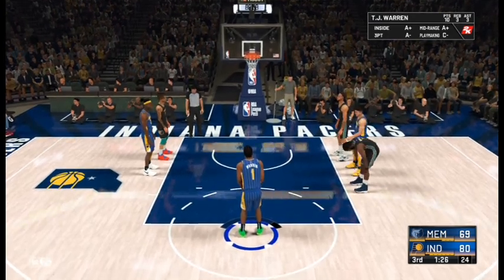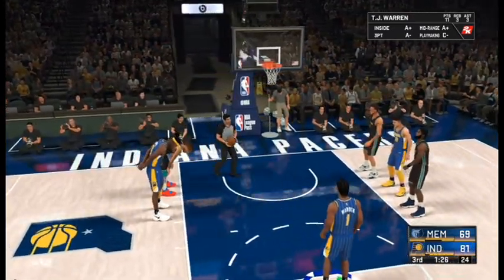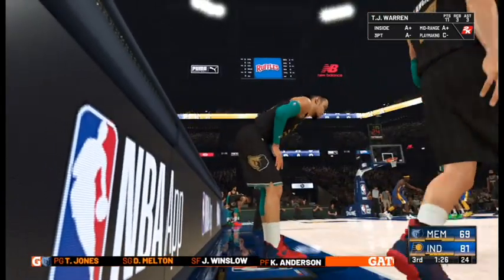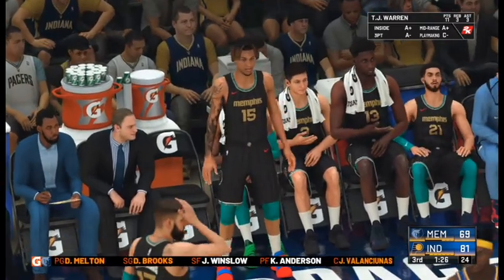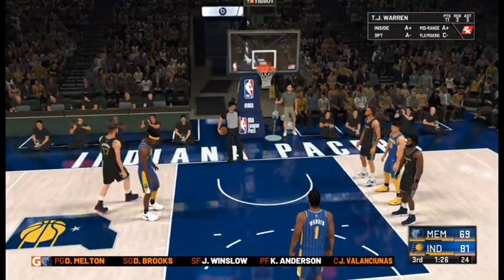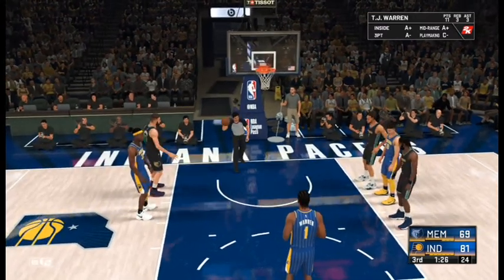That free throw good from Warren. Well, I tell you what, coaches really love reliable shooters like Warren. I mean, he's a talented guy who can really get it done from anywhere on the floor. Jonas Valanciunas, he's checked in for Memphis. Dylan Brooks comes in for Jones.